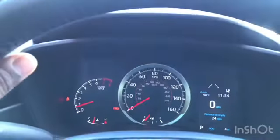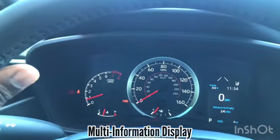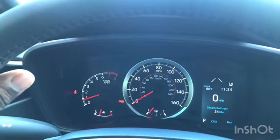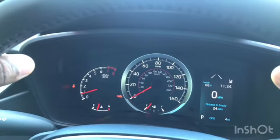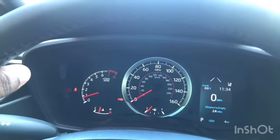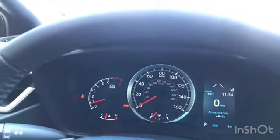Transitioning to our driver's seat area here. This is really the cockpit of the vehicle. Star Wars joke for you. You have your traditional gauge cluster here and our mid-screen, which actually isn't in the middle on the Corolla. It's off to the right, but we still call it the mid-screen. Isn't that kind of weird? But it's okay. We have a lot of great options here.